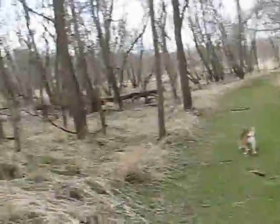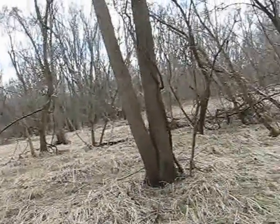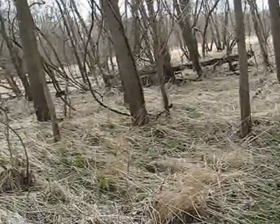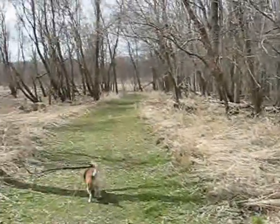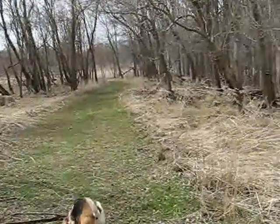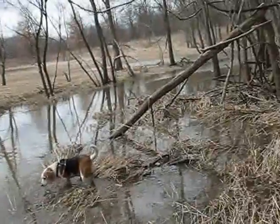The river's over that way, I don't know, 100 yards maybe. You can see there's just all kinds of water out there. There's no good way to get over there. Back to the trail over there that I want to get on. But I think that if you go over this way a ways, you can get on it. Unfortunately, I see more water. Now this appears to be the trail.